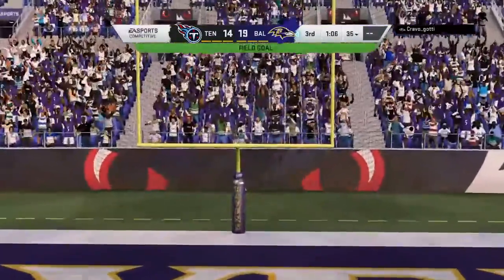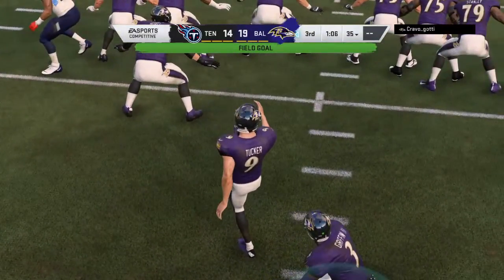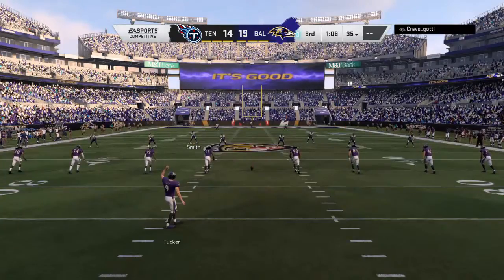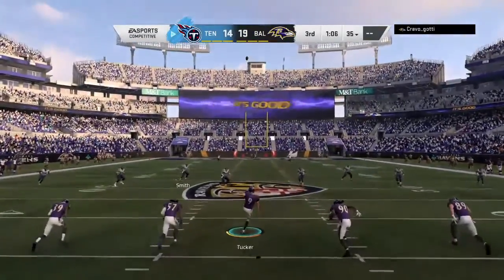And Tucker's kick right there. It's good. And high fives for that one as that drive ends in 3. Well, looking at it from a defensive perspective, that keeps the deficit very, very manageable. You know, all things considered, not a bad job on the defensive side.